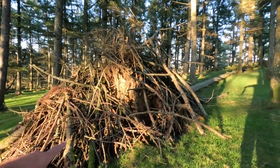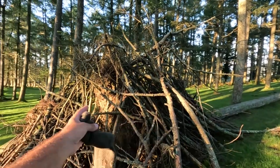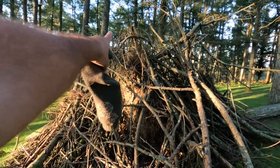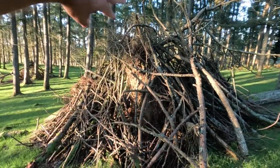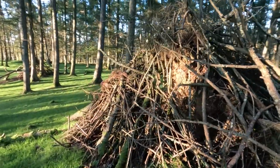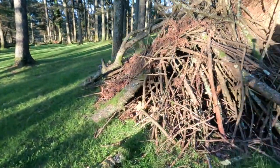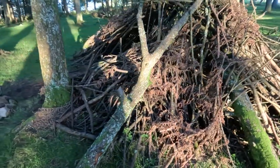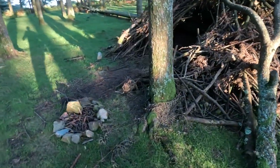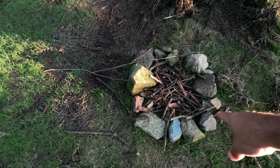So they used a big pine that fell over with the root ball, and they piled all of these around the root ball of the big black pine. See, it's a huge structure, a huge amount, with a very nice fake fire pit.